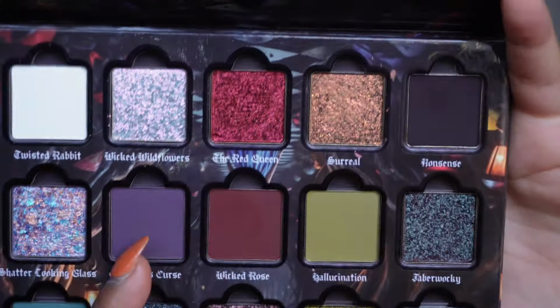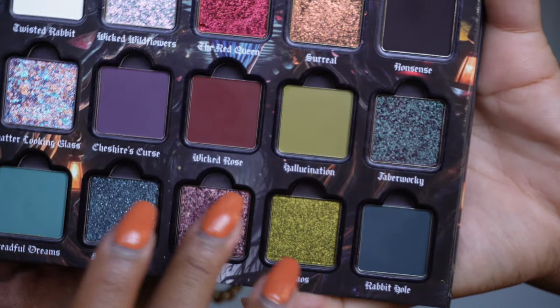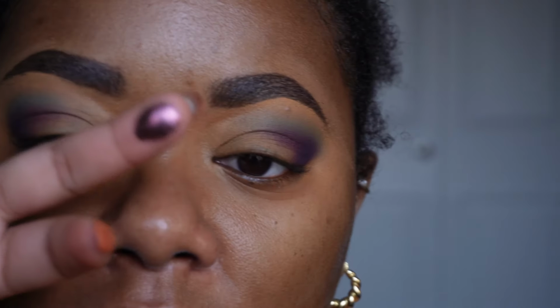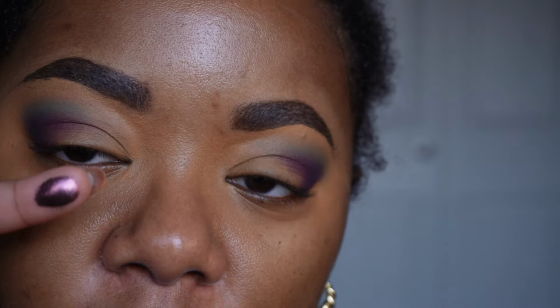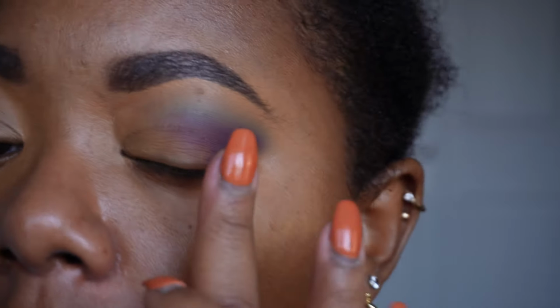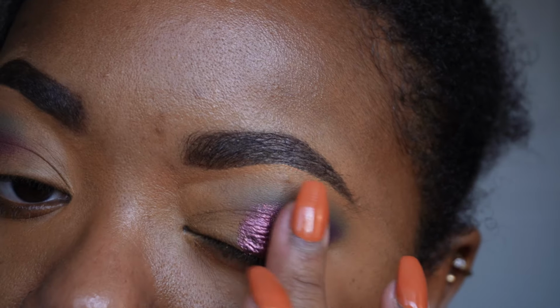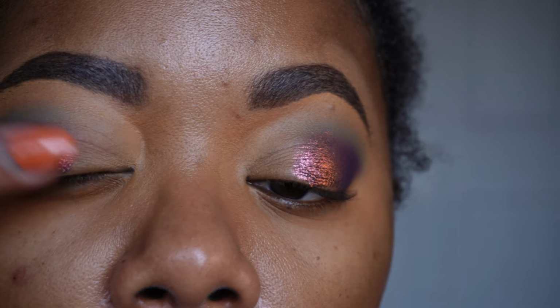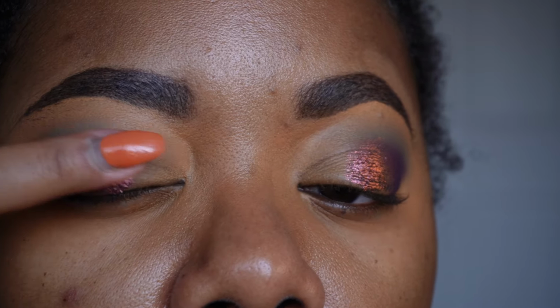So this is blending together so pretty though. Now that shade was Cheshire's Kiss, and I actually want to go in with Beheaded, which is a purpley bronzy holochrome shade. Is it a holochrome or a duochrome? It looks like a holochrome. Anyways, we're just going to put that. Oh, that's stunning. I'm putting that into the center of the eye.